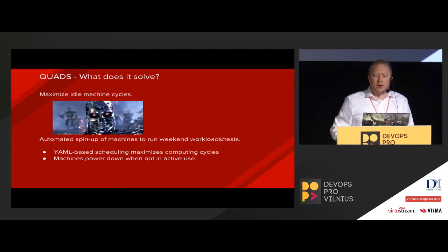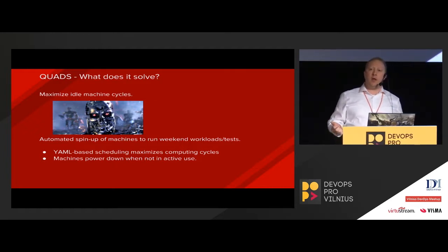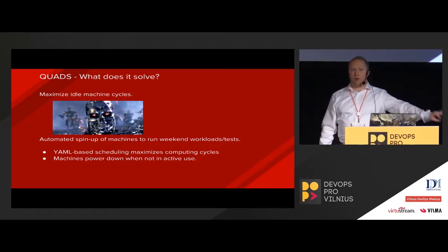Another thing that we're trying to solve here is idle machine cycles. Really, the overall theme is efficiency here. When we have the automated spin up of machines based on a schedule, we can have automated weekend workloads. If we know that Susan Q, scale engineer, is not going to be using these 30 high-end servers from, say, Friday at 5 p.m. until Sunday at 6 p.m., there's absolutely no reason why we can't spin them down, have them run an automated workload, record the results, and then hand them back to her.